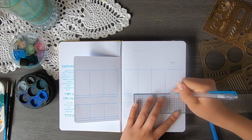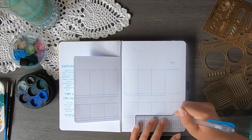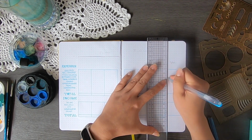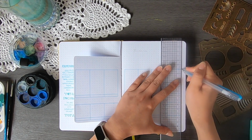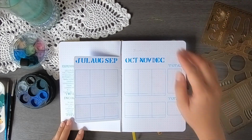The added feature of this particular spread is that I'm also going to include totals boxes per category, which is why on the very right side of the page, I'm going to have another box, and it's going to have totals for all of the categories as well. And then I'm going to add my months of the year on the top off camera. And this is what the final spread looks like.